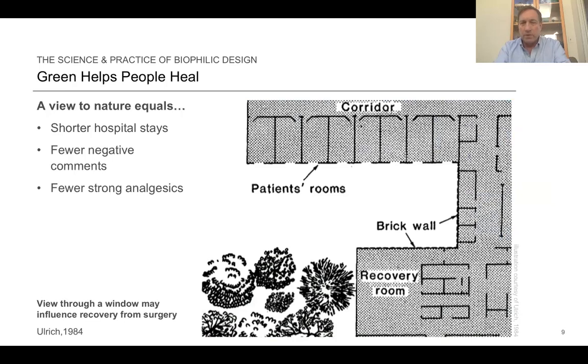One of the earliest pieces of science comes from Roger Ulrich at Texas A&M University, where they're looking at patients recovering from one specific surgery. Half of the patients had a view to a brick wall, and the other half had a view to a clump of trees and shrubs. Not a spectacular landscape, but the outcomes were dramatically different.